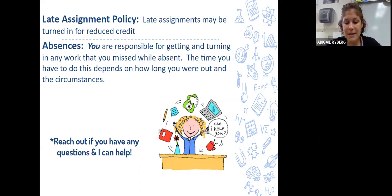And absences, your student will kind of get in the routine here of what to do when they're absent, but I hang every paper that we do, I hang extra copies in my classroom right here up front in the classroom. So extra copies of worksheets are always hanging and available for them.